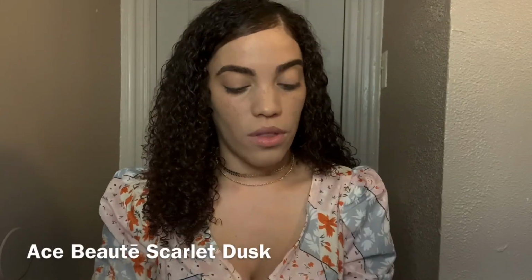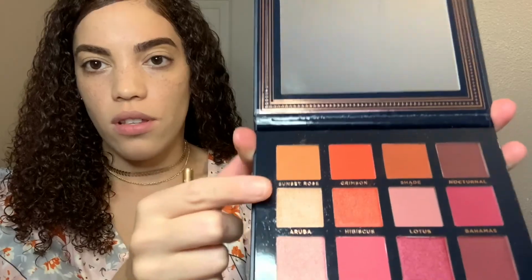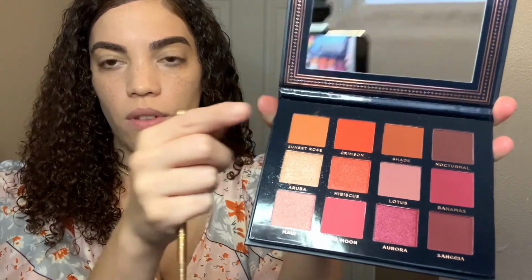And I'm actually gonna start with my eyeshadow, and I'm gonna use this one for today's video. So I'm not a makeup artist or anything. I'm just gonna play around with these colors. I think I'm gonna go in with the Sunset Rose, which is this one right here. So just gonna put a little bit.